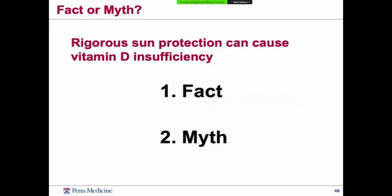So now we'll go through a few questions. Normally, we'd love to hear from you and keep this more interactive, but because we're doing it virtually, I'll just move through some of the questions.